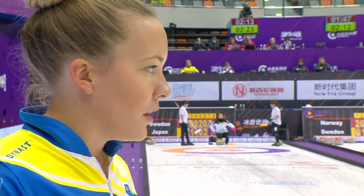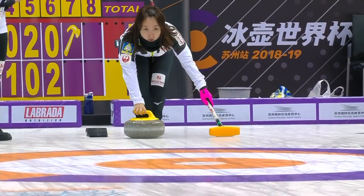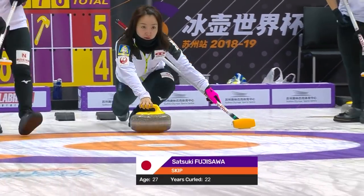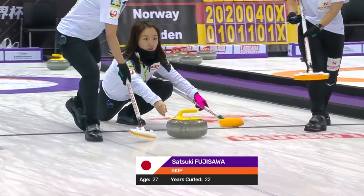Discussion there among the players. Just about the weight in the line. Nice chance now for Japan to force Sweden to take a single point, maybe even steal. Satsuki Fujisawa.